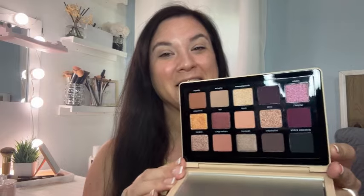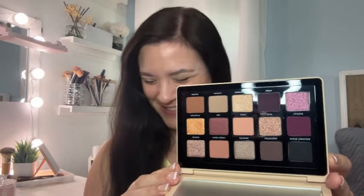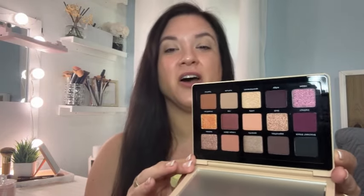The other one, though, that I got. So if you know me, you'll know I am a huge Natasha Denona fan. I collect almost every palette she comes out with. I think I'm down to maybe 2 that I don't own now after this one. But this is one of the ones I did not own, which is the Dream palette. And she had this one, or they had this one marked way down as well. So I got it.